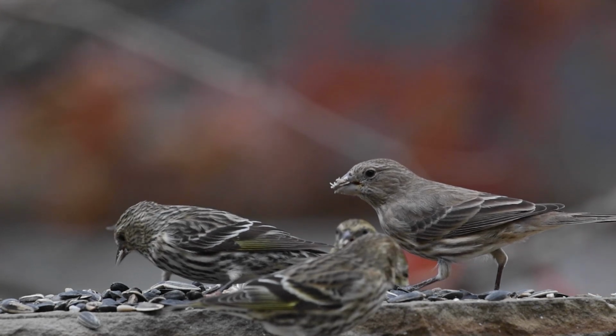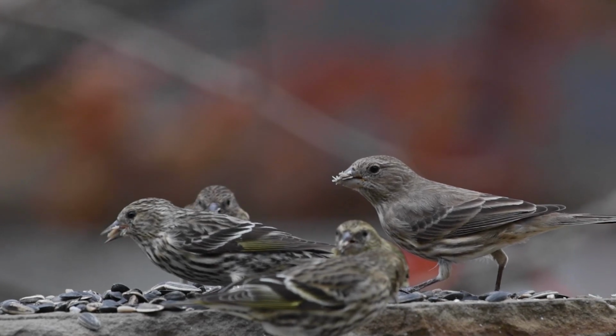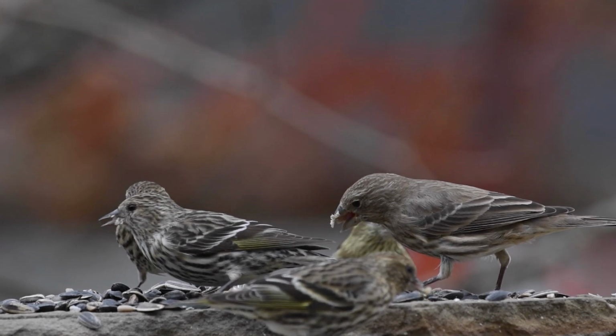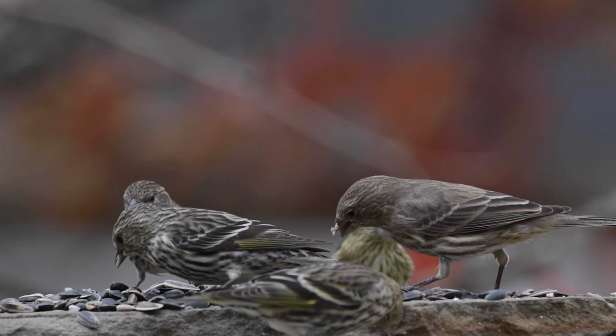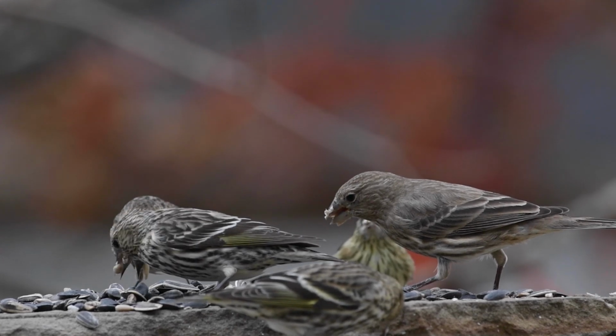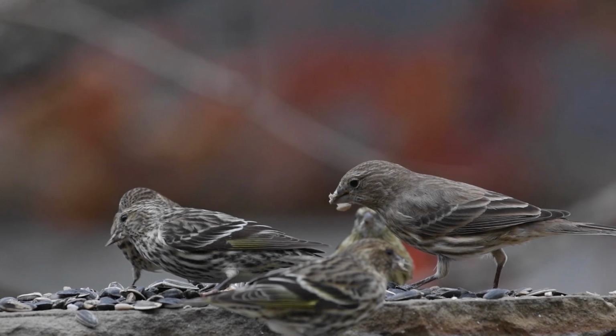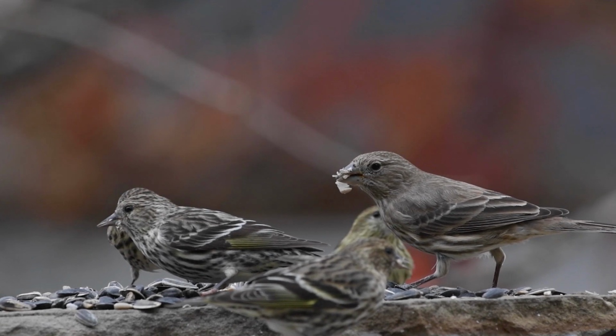House finch does not have any yellow in the wing, and she's lacking the contrasting thin streaks on the back and the head. It may seem difficult or daunting at first, but once you practice with these birds, you can tell them apart at a glance.